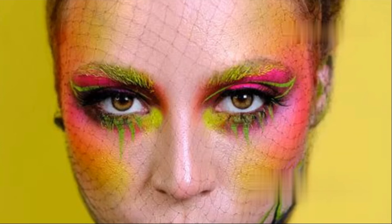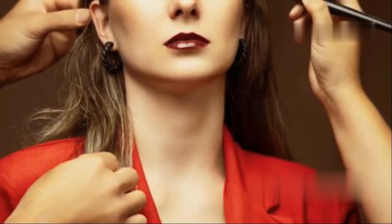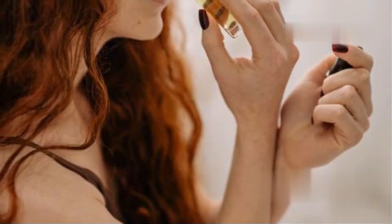8. Add blush and highlighter. Sweep a rosy mauve blush on the apples of the cheeks, blending upward. Apply golden highlighter to the cheekbones, tip of the nose, and above the brows for a radiant glow.